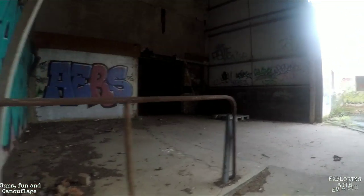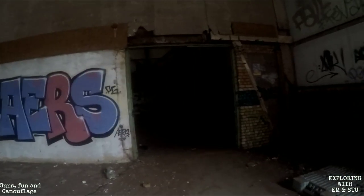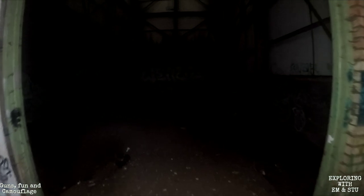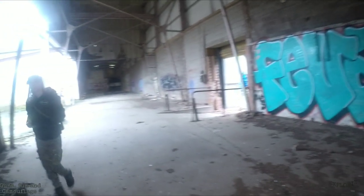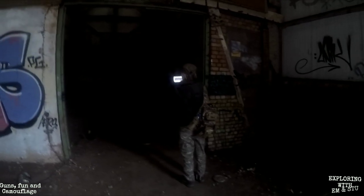Oh, okay. This is coming into the warehouse area, and it is pretty dark, so we'll put the light on. And these bays are massive. It's too dark in here, not even my light's coping with that. Emma's going to try and get a nice picture of that.